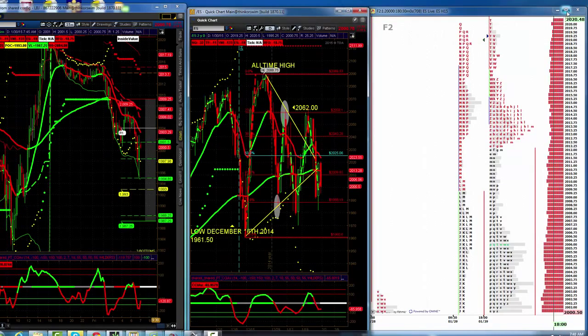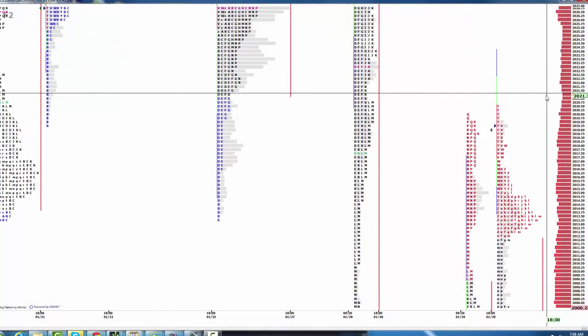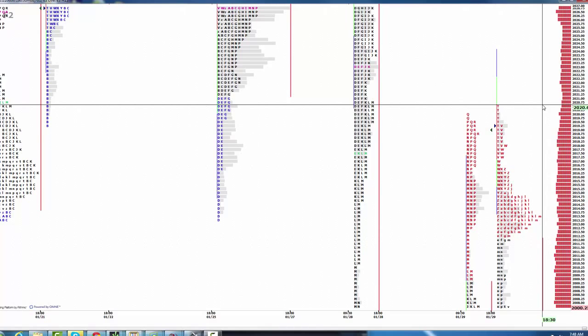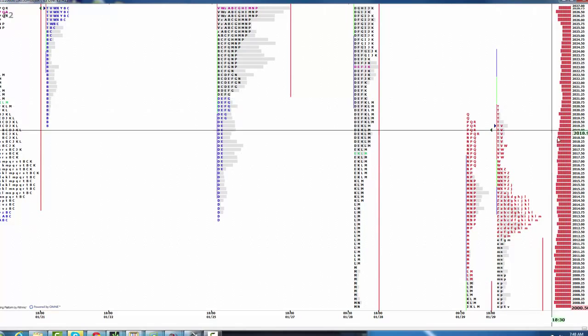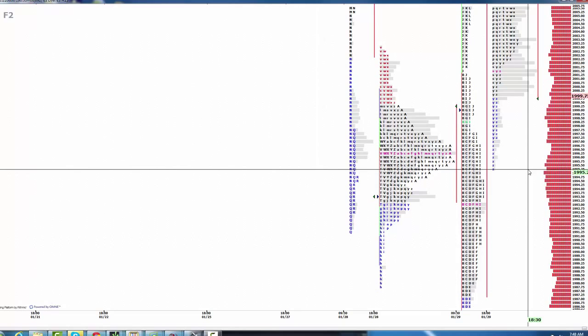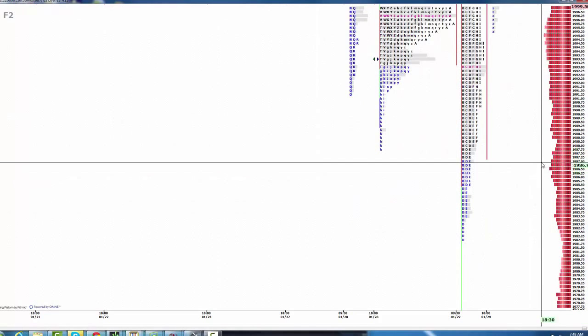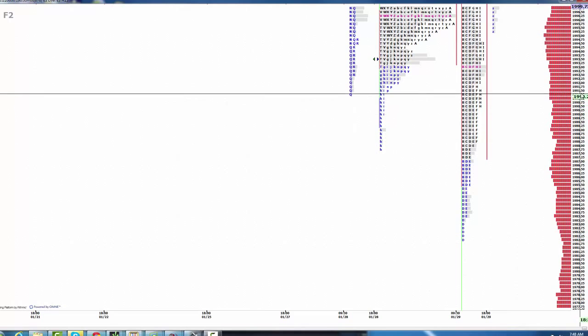the profile kind of looks like it. We had a high up here of 2060, 65. I'm sorry, that's 2060 and a half. All right, got a low down here of 1995 and a quarter, and that looks unfinished to me, just like this looked unfinished to me yesterday. Okay, 1982, or the low yesterday, I think that was, what is that? That's 1982.